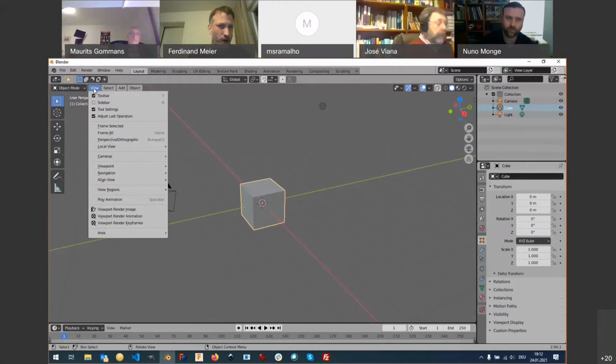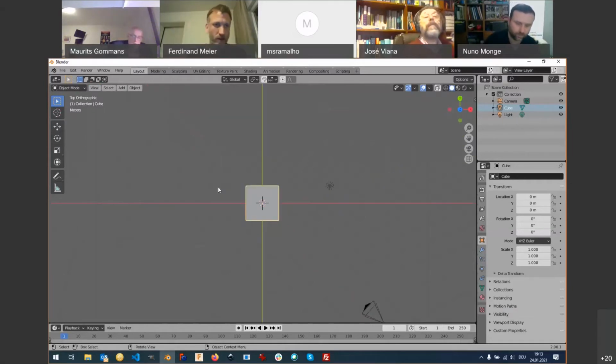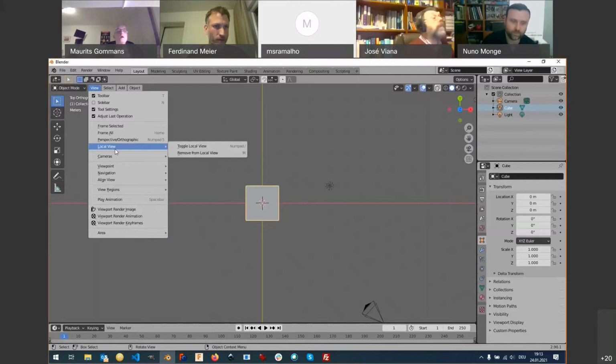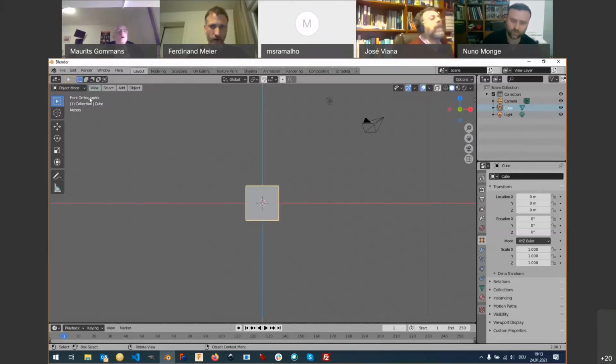So if you click on view and go a little bit down, you can see that under viewpoint, you can have top, bottom, front, back, right, and left. And if you click on one of those, it will reorient your 3D model so that right now I'm looking from top. And you can tell because in the corner is written top orthographic. And if I go to view, viewpoint front, it says front orthographic, and I look from the front.